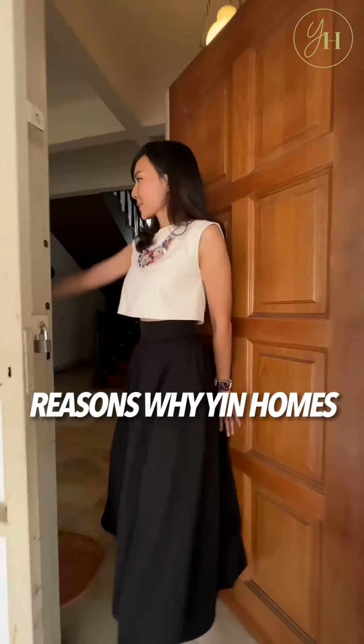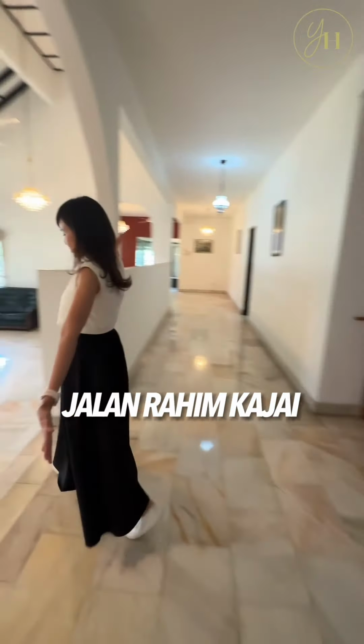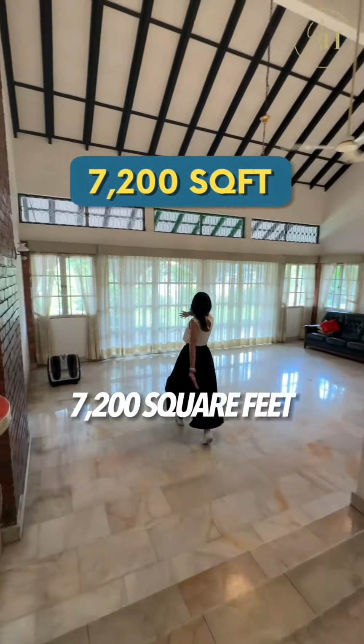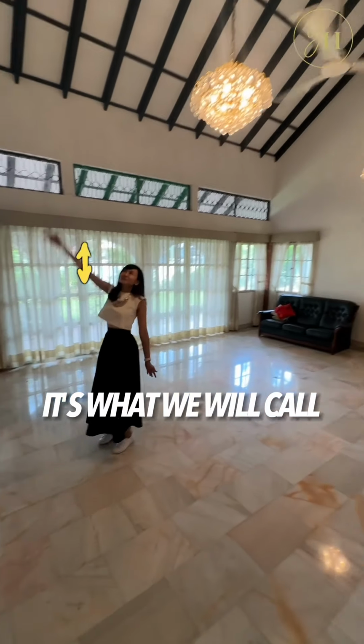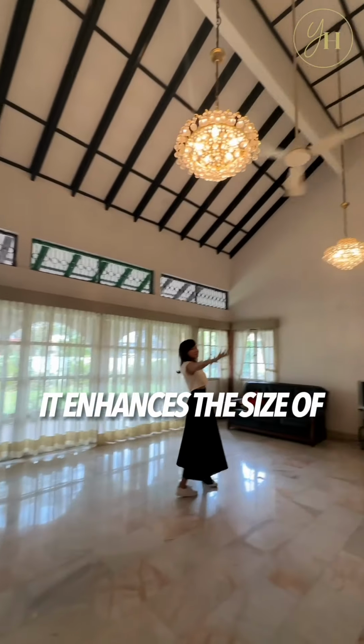Here are 5 million reasons why Yin Homes is here today at Jalan Rahim Kajai. This bungalow is a whopping 7,200 square feet in land area. Look at the ceiling, it's what we would call cathedral height. It enhances the size of the living room.